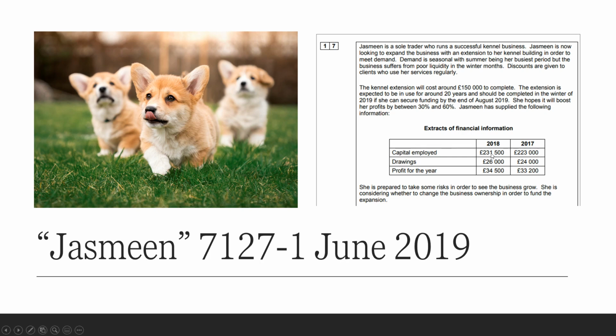So we've got the 2018 and the 2017 figures there for comparatives. Capital employed is 231,500 compared to 223,000 the year before. A reminder that capital employed is going to be, in this case, because it's a sole trader, Jasmeen's capital account balance, but it may include some non-current liabilities as well. We're not told that information. Her drawings for the year were 26,000 last year, 24,000 the year before, and profits look relatively stable, 34,500 last year and 33,200 the year before.